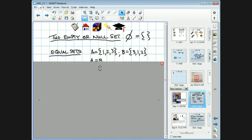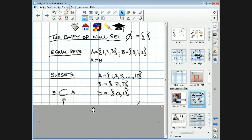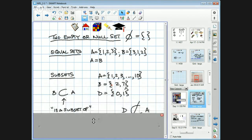Okay. Next, this is pretty easy, but what do we mean when two sets are equal? We mean they have the same contents. So do you see how these two sets, A and B, on the screen have the same contents? Yes. Even though they're in a different order, they're the same three numbers. So order is not important. Those two sets have the same contents, therefore we say they are equal. That's a pretty easy concept. Okay, next we move on to subsets. Okay.